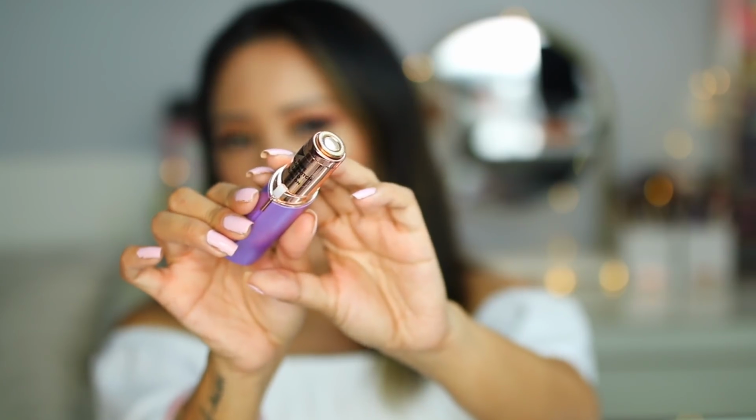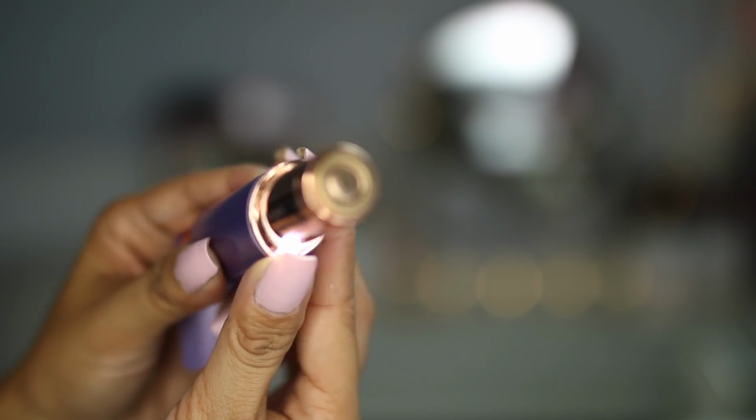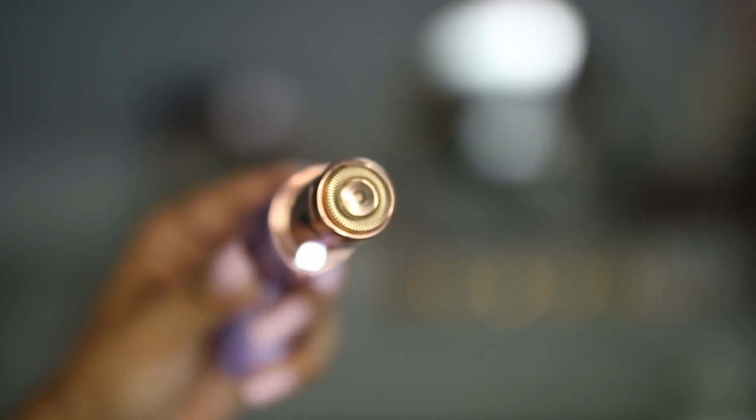It's the rose gold edition, with a little light, and it's very gentle to the touch. You just use circular motions on the face, and it completely removes the hair. It leaves your face feeling very soft, and you can instantly notice that once you use this and then apply your makeup, it lays so much smoother on your skin.